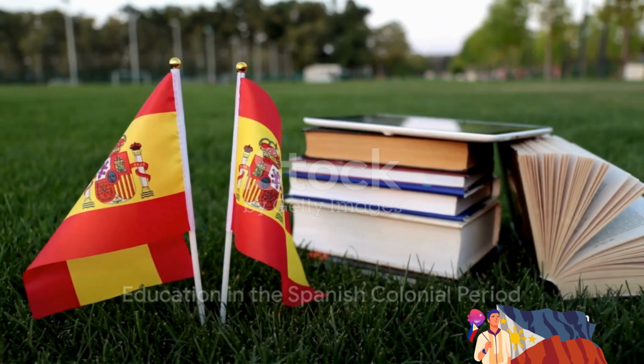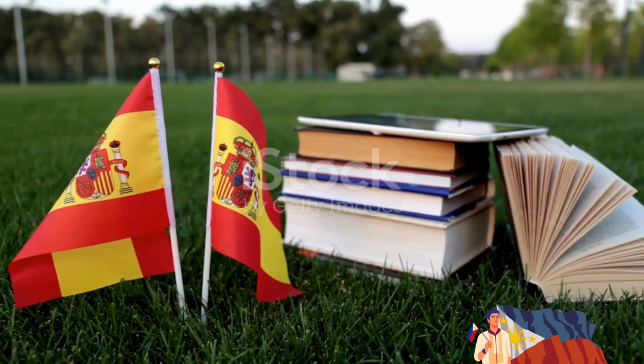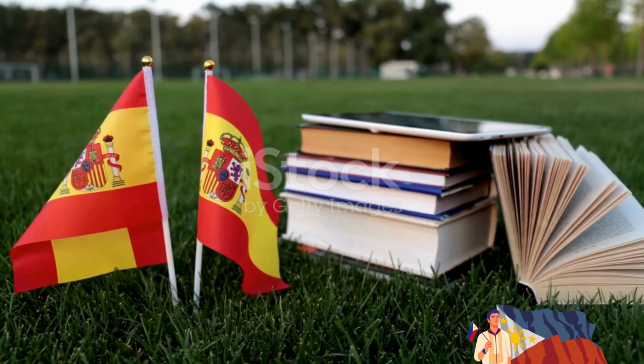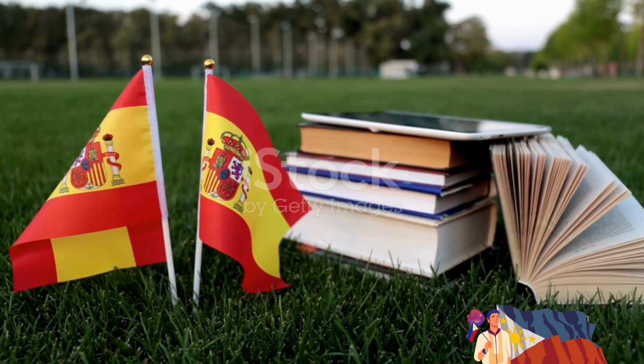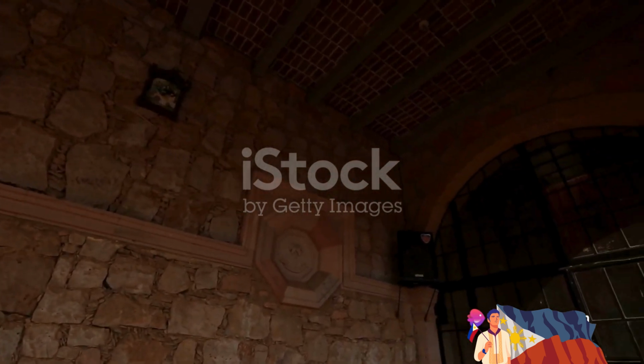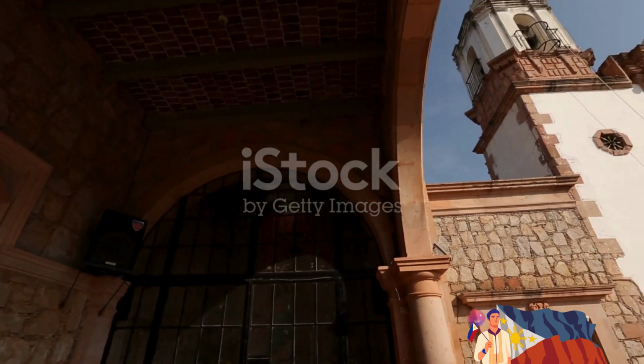Education, too, offers a stark contrast. Today, we have access to a world of knowledge at our fingertips, thanks to the internet. We have the freedom to learn about virtually any topic that piques our interest. But during the Spanish colonial period, education was limited and often centered around religious teachings.